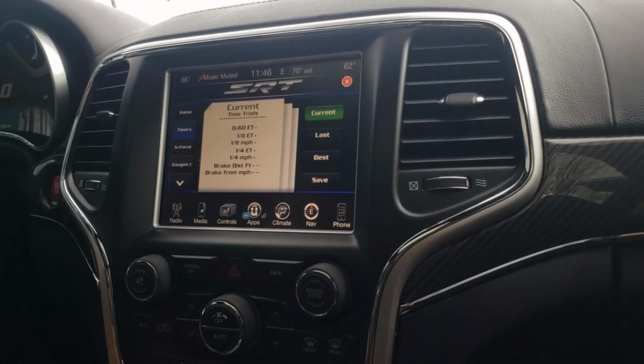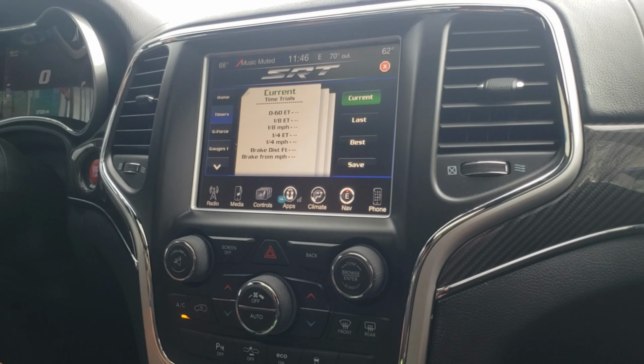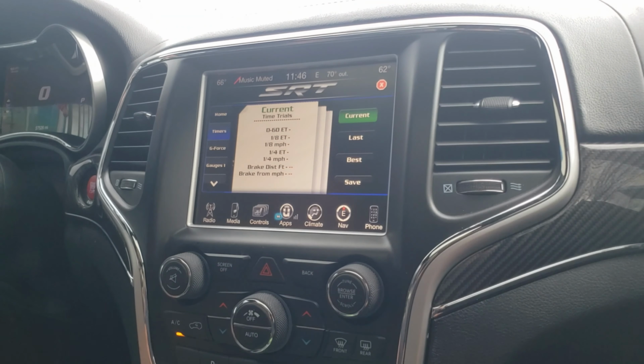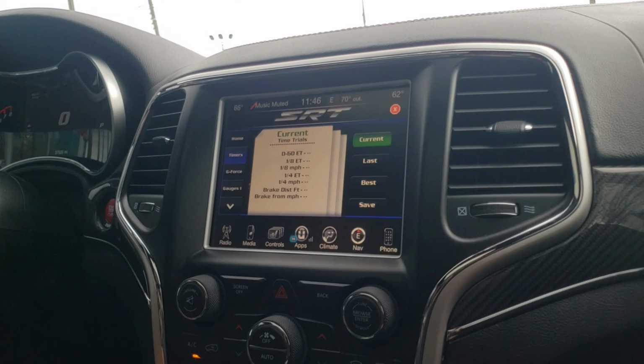You mean this thing will do it, you ain't got to go to the drag strip. It has a digital drag strip built in to tell you everything about the vehicle as it's happening. It's pretty freaking crazy what it can do. Damn. Yeah, I'm telling you, this thing's amazing. It's bad.